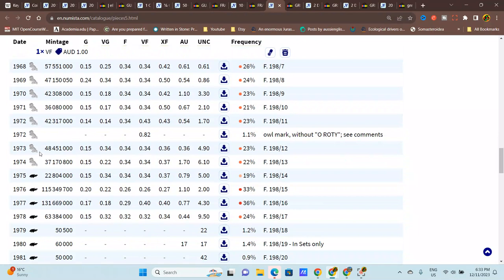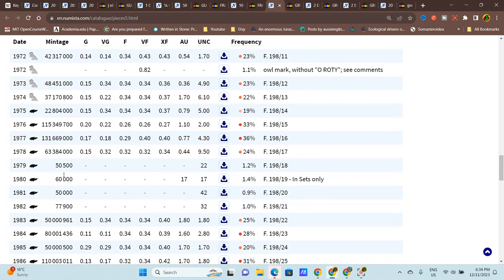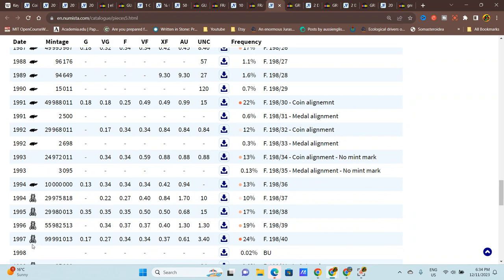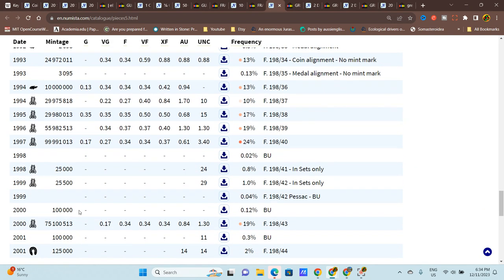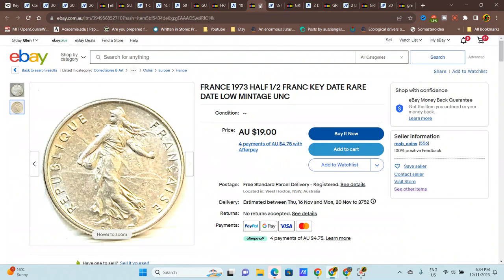In 1973, 48,451,000. Okay, look at the other mintage figures. That seems to be the normal mintage for this coin. Then you've got outliers of 100 million. But in general, mintage is between 50 and 100 million. Then later on in the 90s, they go up and down like a seesaw. So, 1973, 48 million.